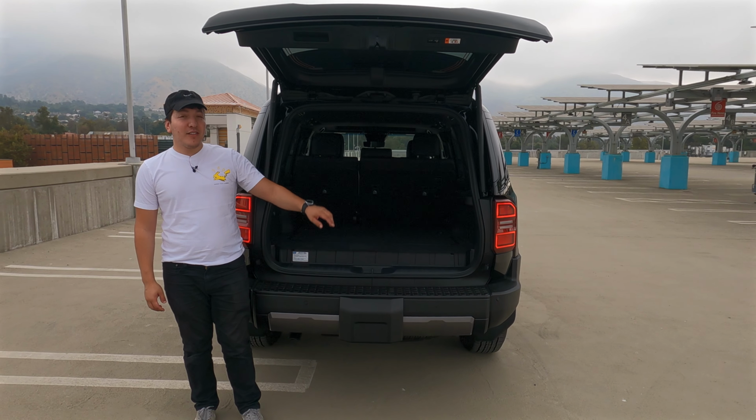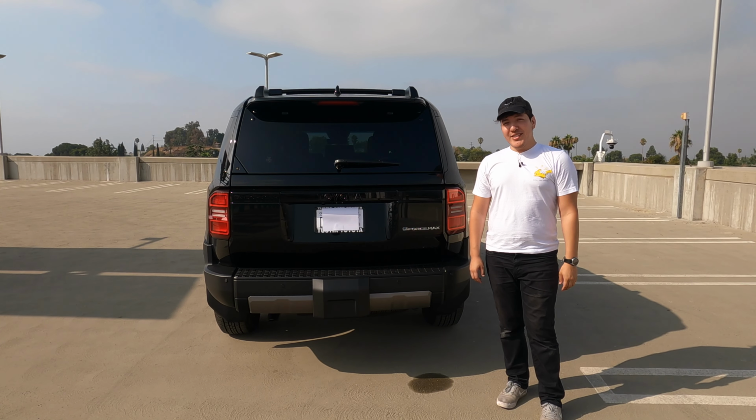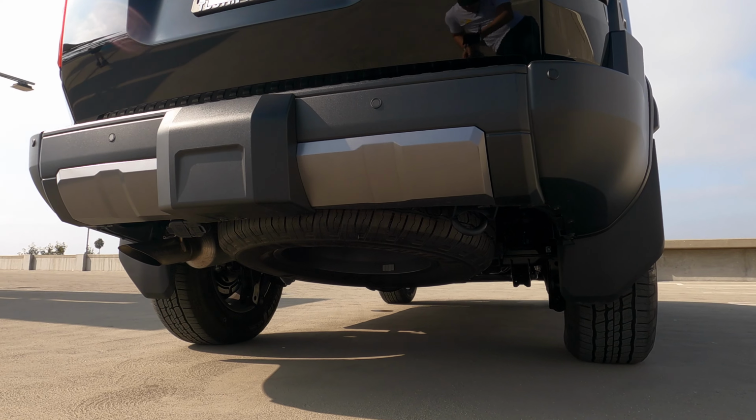So back outside, if you got to close the trunk, you have a button. So simply just press that and it closes it up for you. Final thing to mention, actually, there is also a spare tire down below. So it's really good. You actually have a spare tire in case you're wondering where that might be.